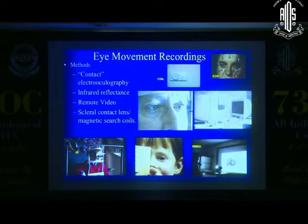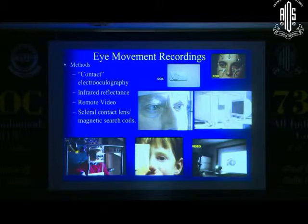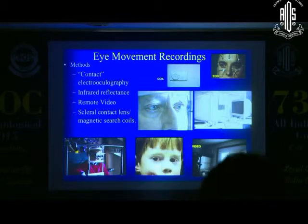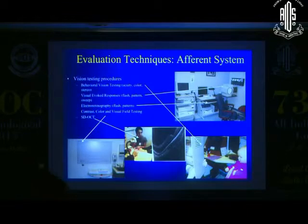The efferent testing involves eye movement recordings, which are the squiggly lines that allow us to dive into how the brain is malfunctioning in this disease. And these squiggly lines are as important to those of us who study the oculomotor system as EKG or EEG or ERG are to their respective specialties. We use infrared remote video recordings now that you see down here on the right. This is infrared, and this is the magnetic search coil, and this is contact EOG. The systems now are really compatible with routine clinical use.